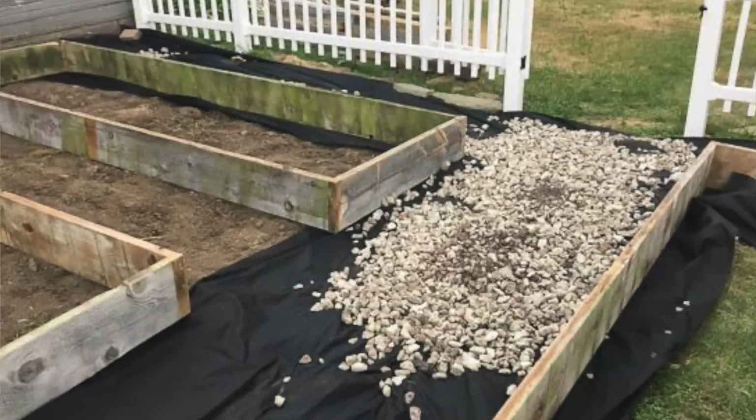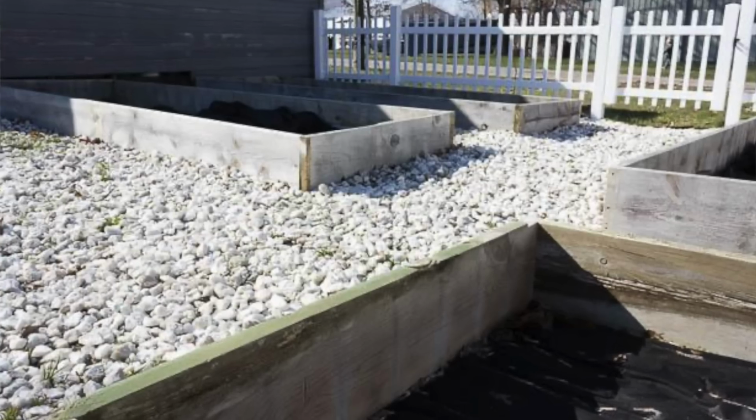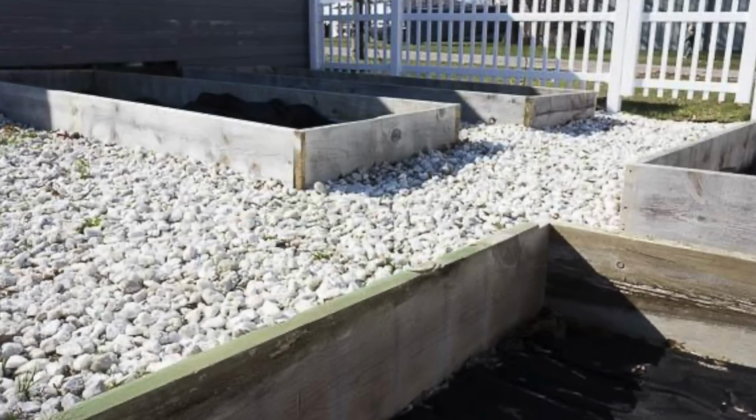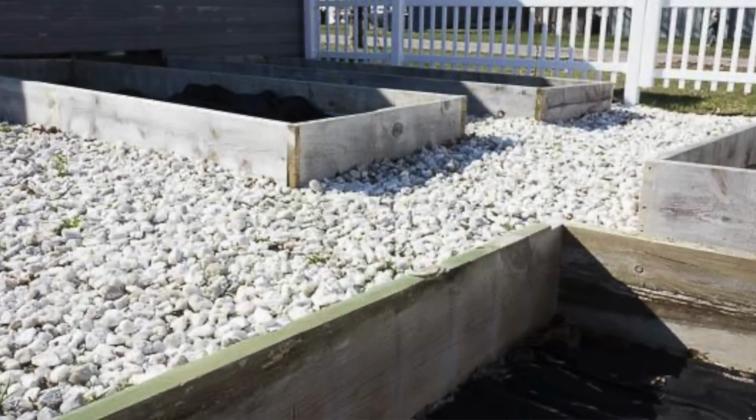So I have little pathways around our flower beds in our backyard, and we decided to use some white rock that was going to the dump. Basically, our church had a major addition put onto it a couple years ago, and there were these white rocks along the side of the church, and they were going to get thrown away.